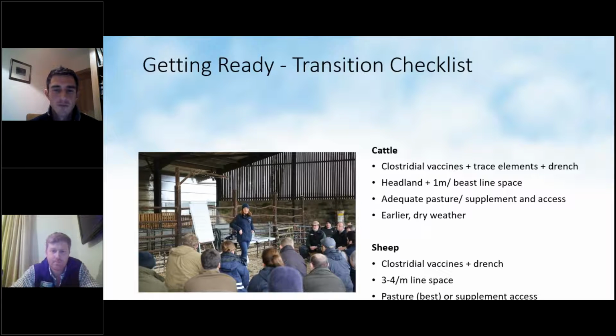We would always vaccinate. The specific clostridial disease that's most common is Clostridium perfringens type D, which farmers would be used to in sheep as pulpy kidney. So the older clostridial vaccines work very effectively on this. The old 5-in-1s or so work very effectively in preventing this. But young stock in particular are quite sensitive to this.